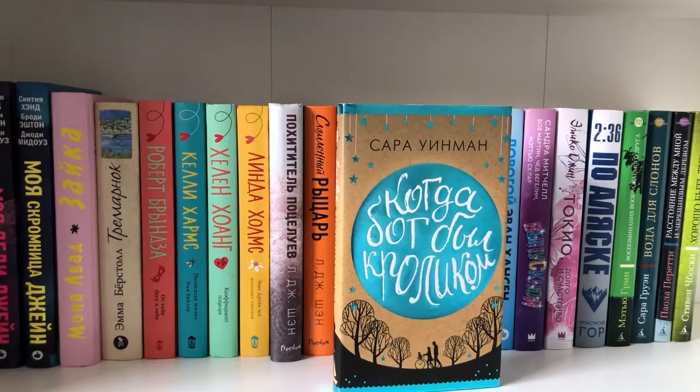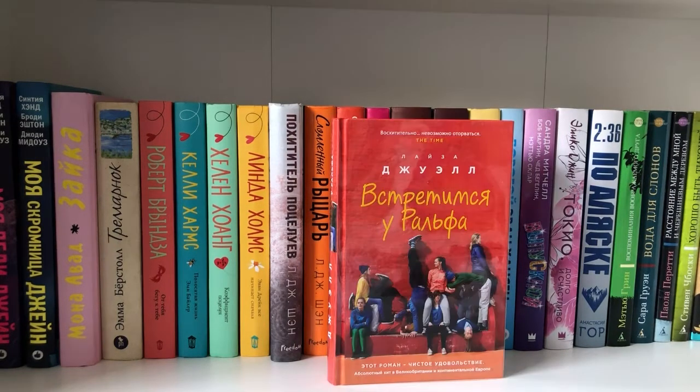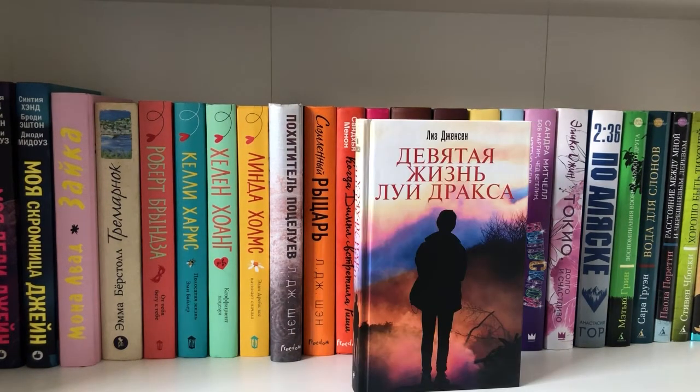When God Was a Rabbit by Sarah Winman. Emergency Contact by Mary H.K. Choi. Ralph's Party by Lisa Jewell. From Lukov with Love by Mariana Zapata. Nine Coaches Waiting by Mary Stewart. And the last book here is The Ninth Life of Louis Drax by Liz Jensen, and I think I prefer the movie adaptation, but I'm not sure. I watched it a long time ago.